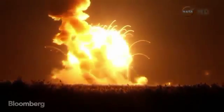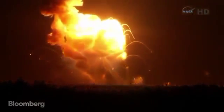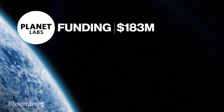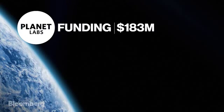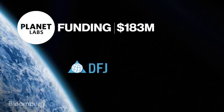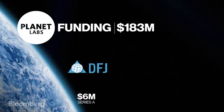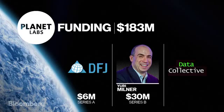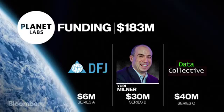Our strategy is to put satellites on lots of different people's launch vehicles from lots of different countries, and then the chances of them all not working are really, really low. Despite the risks, support has been strong. Since its 2010 founding, Planet Labs has received more than $180 million in venture capital over 3 rounds. Draper Fisher Jurvetson, lead investor in SpaceX and Tesla, led Series A. Russian billionaire Yuri Milner led Series B. Data Collective, which loves big data, led Series C.